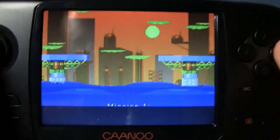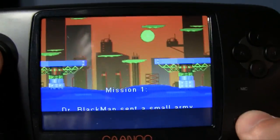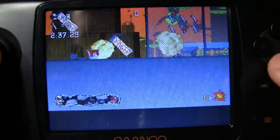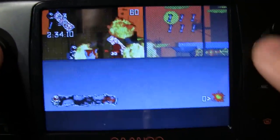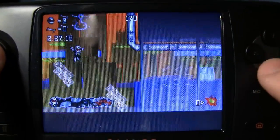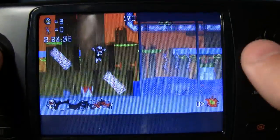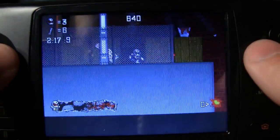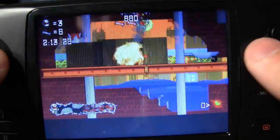Yeah, you have to use the touchscreen to select the story. I don't care what the mission is. Whoa. The problem is it runs too fast on the Caanoo. I remember this game being on the Wiz, but I think the person really just ported it. It needs to be underclocked or something. It runs a little bit too fast.